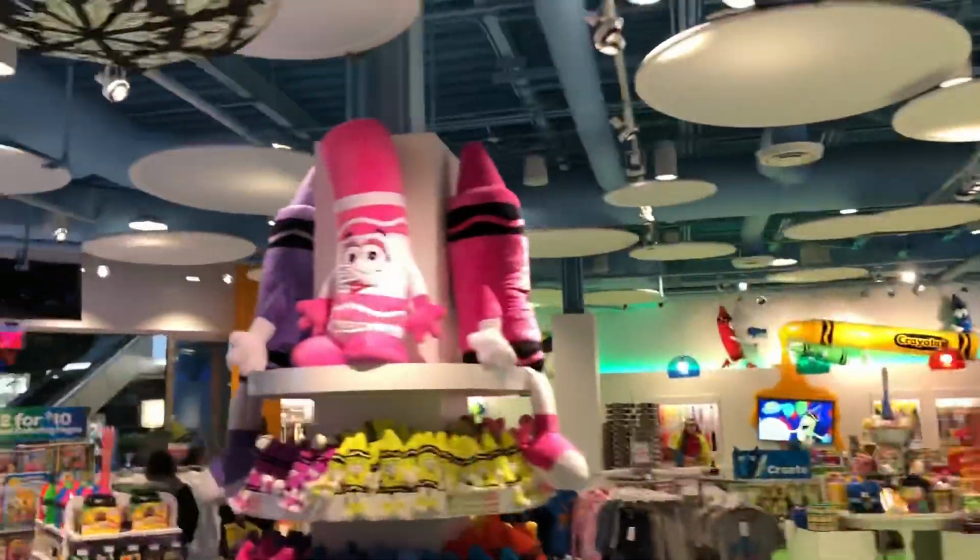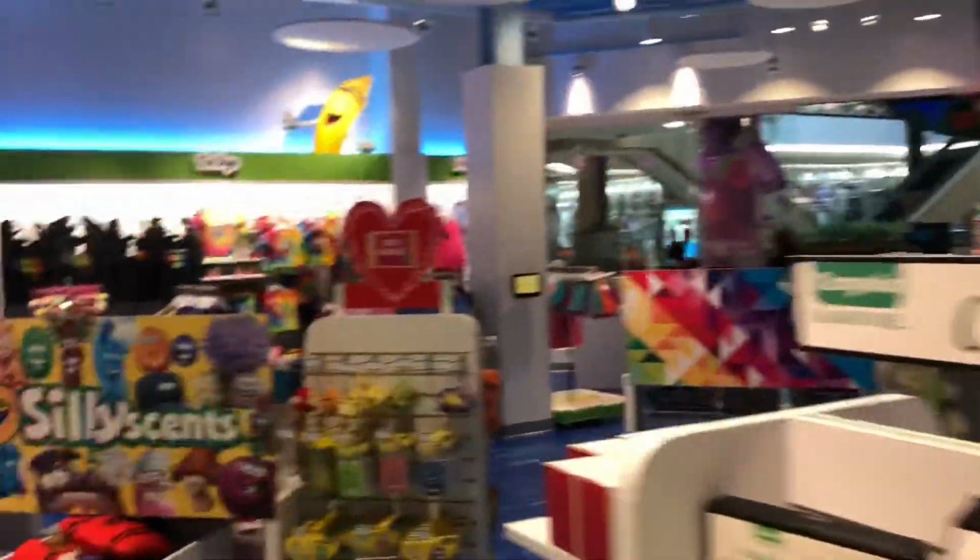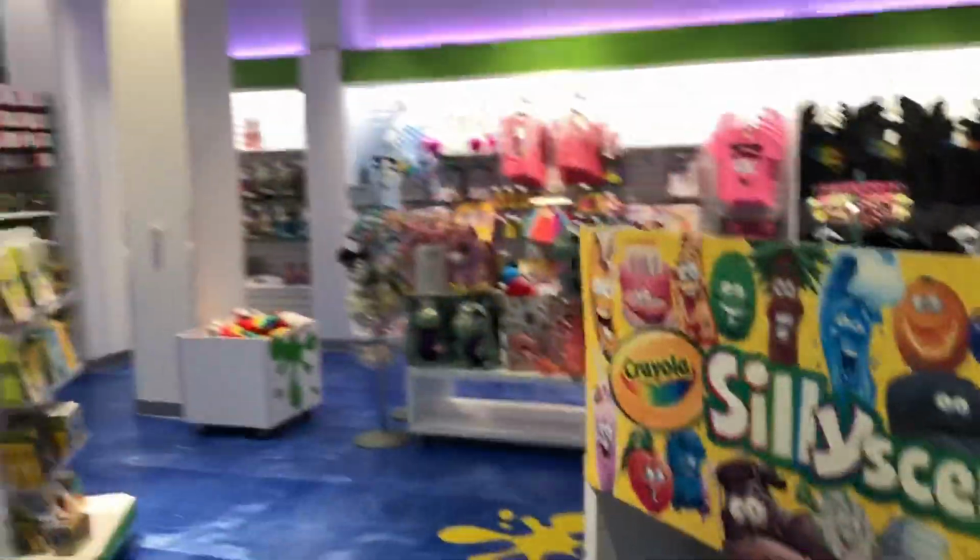Did you know that there are 8 colors of blue? 8. Wow, look at this gift shop. So many things that we are not going to buy.